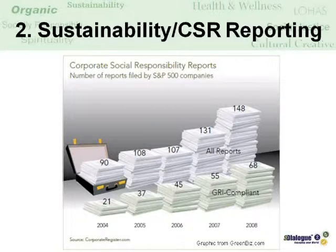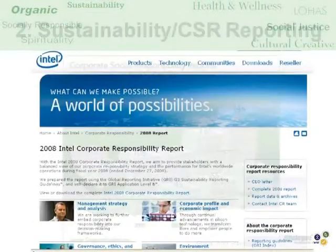And these reports are used by those different stakeholders, including investors, suppliers, and customers, more and more. But as we'll see, the reports are used in a different way than you might think as part of sustainability branding.